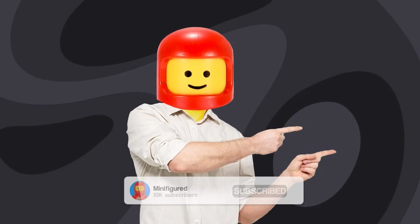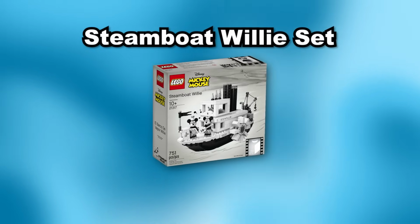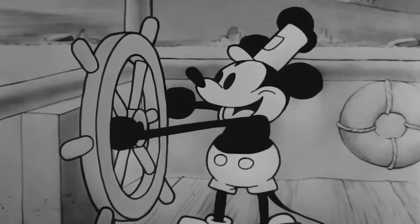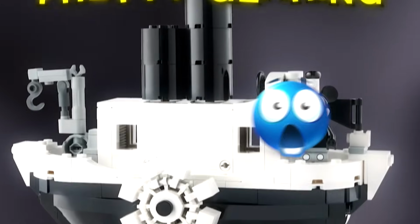And I hate to say it, but this isn't the only icon LEGO messed up. When LEGO released the Steamboat Willie set, fans were hyped to get their hands on a tribute to one of the most iconic Disney characters of all time. But in their rush to launch the set, LEGO made a pretty glaring mistake, one that fans immediately noticed.